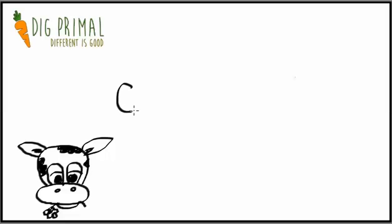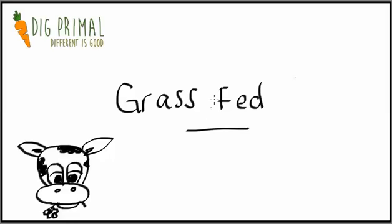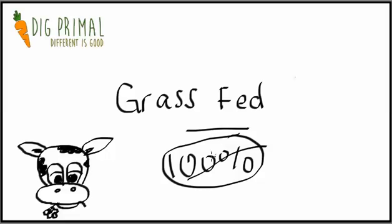Now, the other term that's used a lot but is a little bit ambiguous is when it just says grass-fed and doesn't specify. This term is somewhat regulated, but it doesn't necessarily mean that the cows are 100% grass-fed. It does not. Unfortunately, this is one of those terms that is used quite frequently, and a lot of times you might even get away with it.